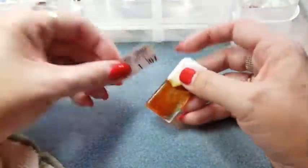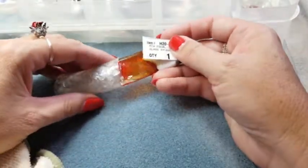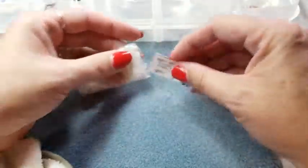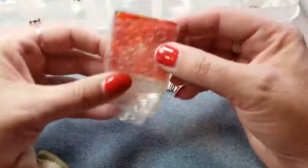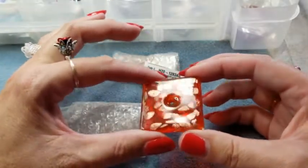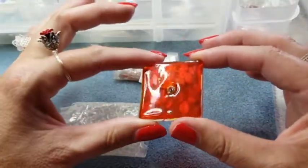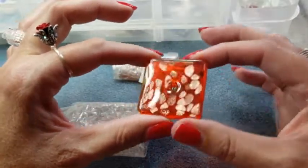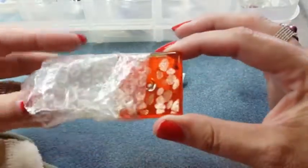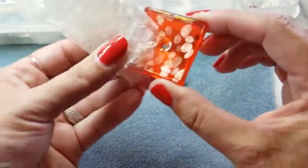Okay, so hang this out here. I'm actually gonna keep these in this little, if I can get it back in there. There we go. I'm gonna keep them in that and then put them in a bag. There's another one. Oh, that's pretty. That's different. Nice square. This is like a cracker. Very pretty. Yeah, see, I'm gonna have to rewrap that, and there the tape is on that. I'm gonna put that to the side, or I can rewrap that.